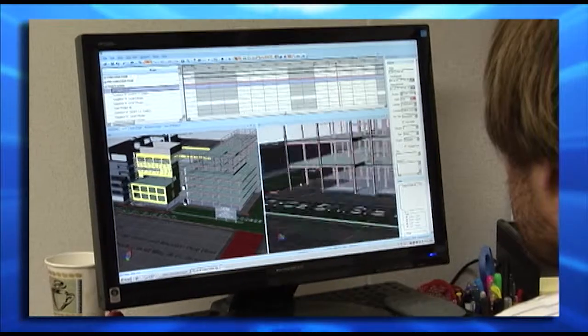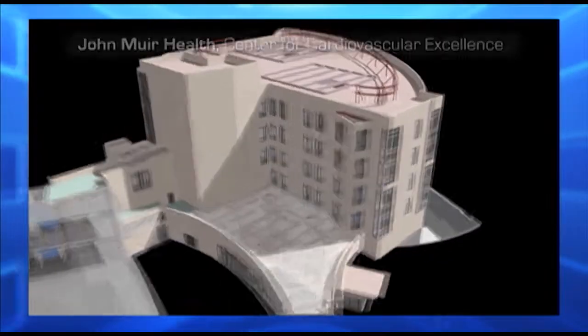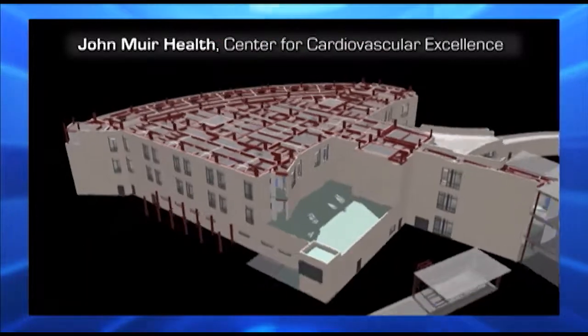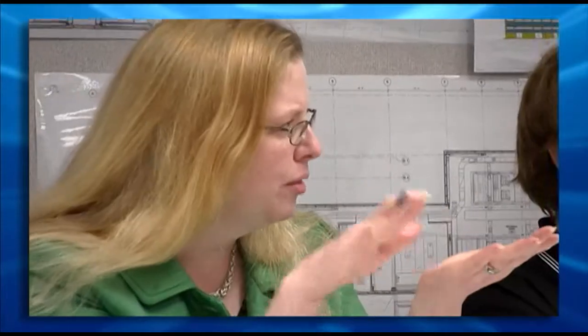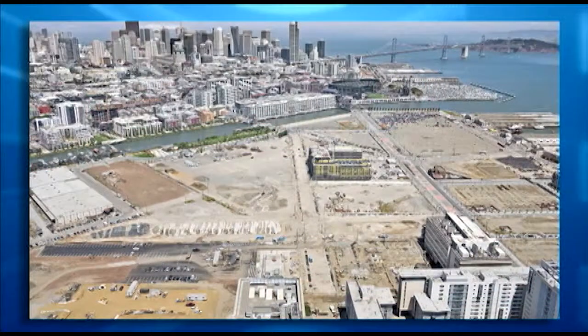Rudolph Sletten is an early adopter of building information modeling, known as BIM. In collaboration with View by View, a leading San Francisco-based BIM firm, Rudolph Sletten is one of the first to apply BIM to complex construction projects.